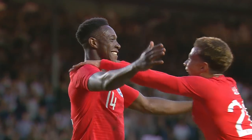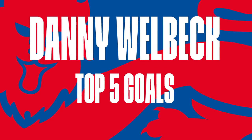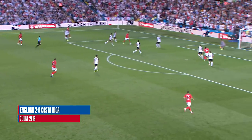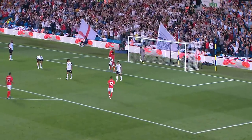Good pass through the ball. How good is that? It's very good. It's wonderful for Welbeck. Scored by Welbeck. Martin, I have to tell you that it's Dele Alli. And is it 2-0? It is given for Danny Welbeck.